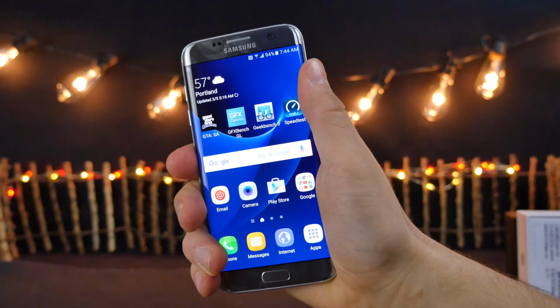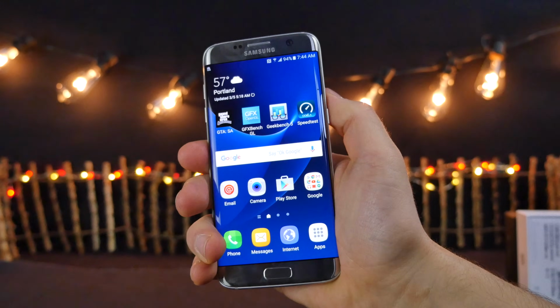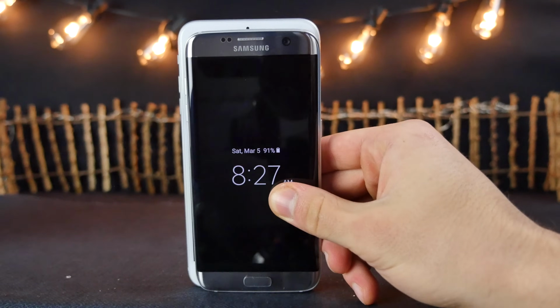Both phones do have 2.5D glass though, so that means it curves around the edges, and the S7 Edge actually has a use for it, of course. The iPhone 6s Plus just has it for looks.